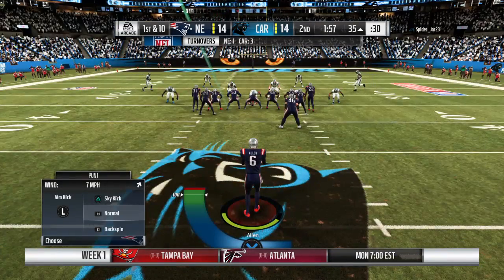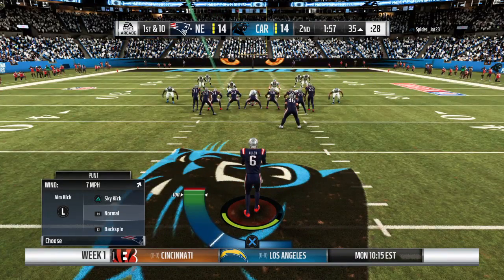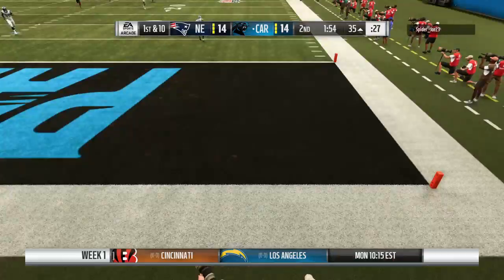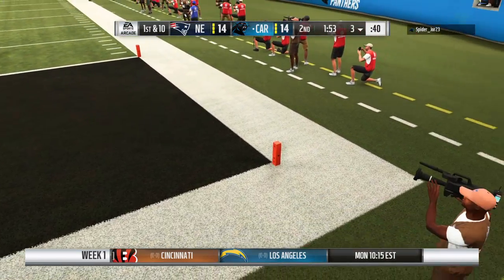And what is going on here? Are they serious? First down, and they're in punt formation. And this is away. It's a high kick, and he got all of it.